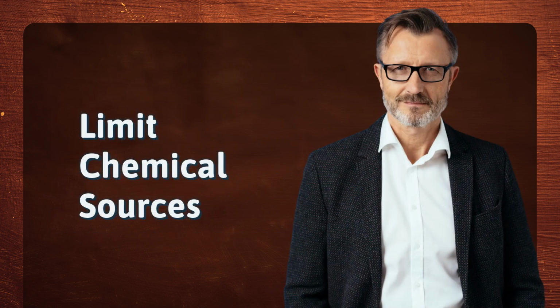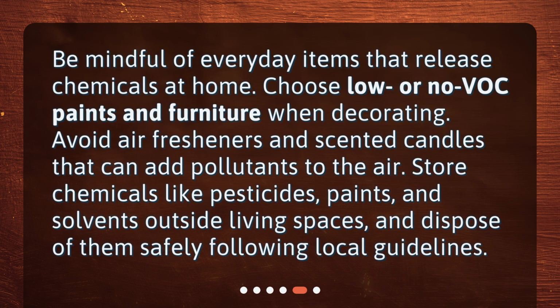Limit chemical sources. Be mindful of everyday items that release chemicals at home. Choose low or no VOC paints and furniture when decorating. Avoid air fresheners and scented candles that can add pollutants to the air. Store chemicals like pesticides, paints, and solvents outside living spaces and dispose of them safely following local guidelines.